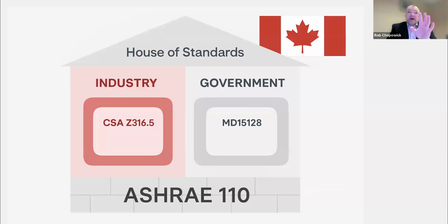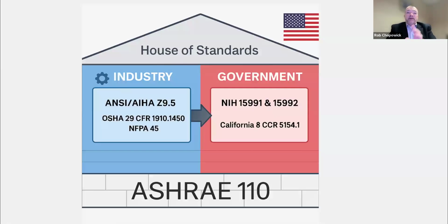In fact, here's the same kind of structure for Canada, where I'm from, as I said. We have our CSA Z316.5, which is our main non-government standard, and we have our government standard of the MD 15128. Again, same standard, and everything is based on ASHRAE. The one problem, though, and this has always been an issue with ASHRAE, and anybody who's gone out and tried to do fume hood testing and their customers want ASHRAE testing, it was never meant to be a certification standard, a lot like the NSF 49 standard for biosafety cabinets.